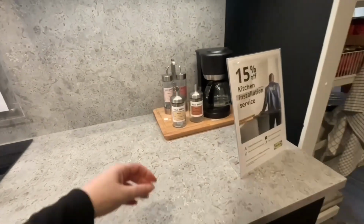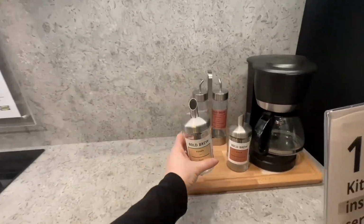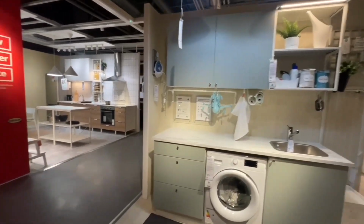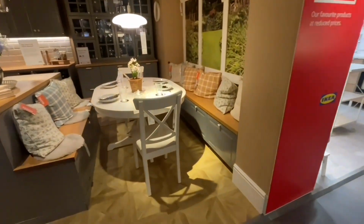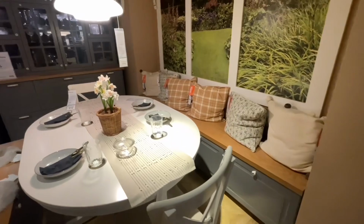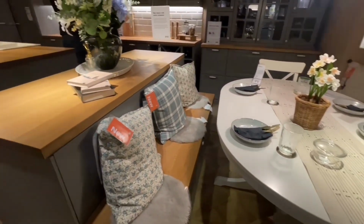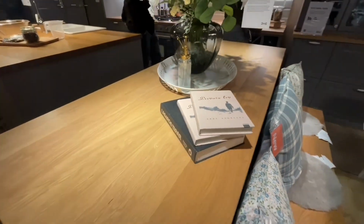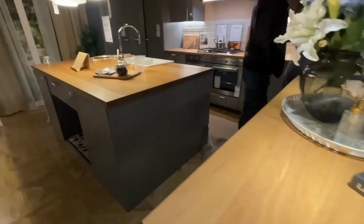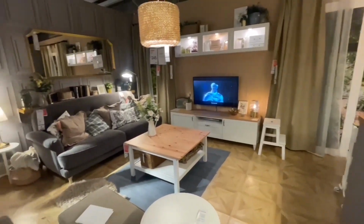Okay, let me know in the comments down below if you know if IKEA sell these labels, because I just thought they were so nice, but I couldn't find them in this IKEA today. So I have mentioned before about styling just with books, and IKEA have done the same on that island. They've just put a few books out and it looked really nice.